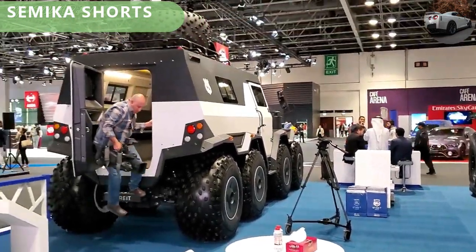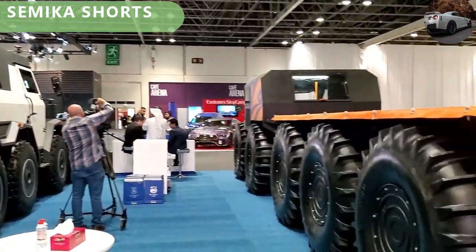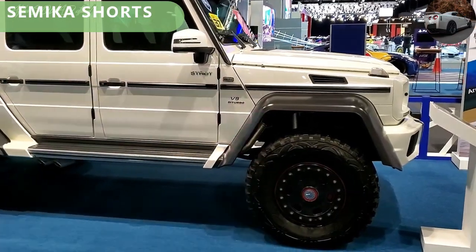Interactive displays: many exhibitors create interactive displays where attendees can experience the features and capabilities of their vehicles firsthand. This can include virtual reality experiences, driving simulators, and hands-on demonstrations.